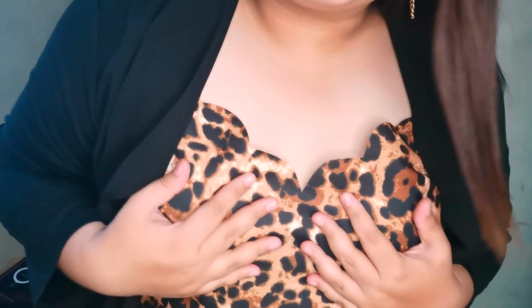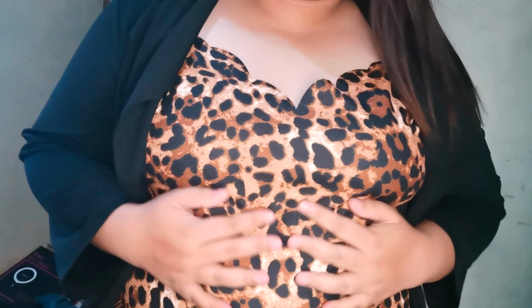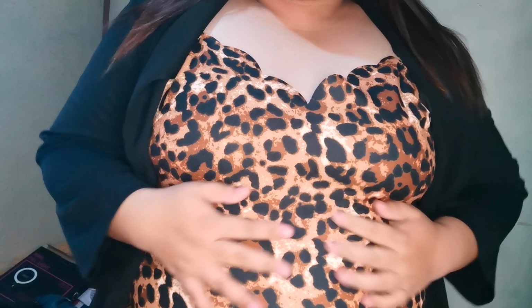So this one, design-wise, I really love the design, that's why I bought it. Pero, fitting niya and all. So, it's 3 out of 5 stars. But most likely, it's my problem naman. Kasi, ako yung namili ng maling size.